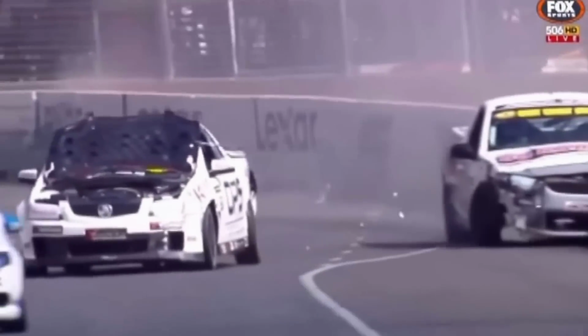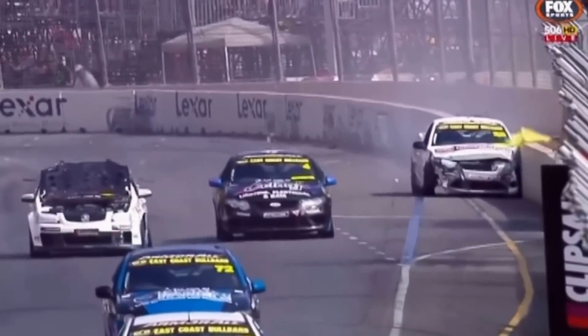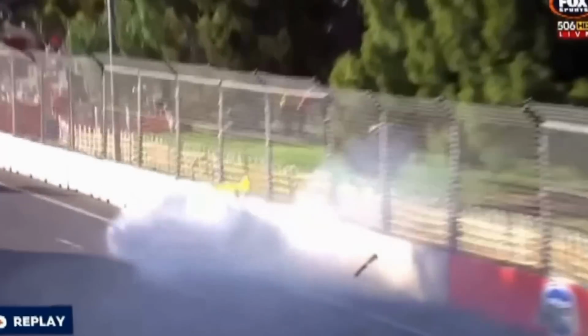Oh my goodness. I don't even know who. He's tried to complete it. He was on 10, trying to get home and get some points, and he's trying to go through the second challenge here last time. And here's the replay. Like you said, just got the left rear in. It's a relatively minor initial impact. I'm surprised it spun to the right.